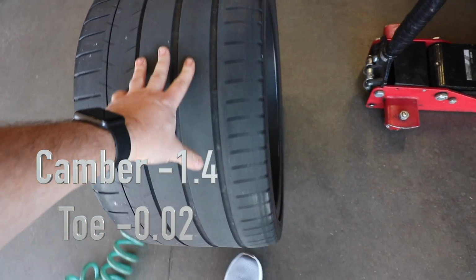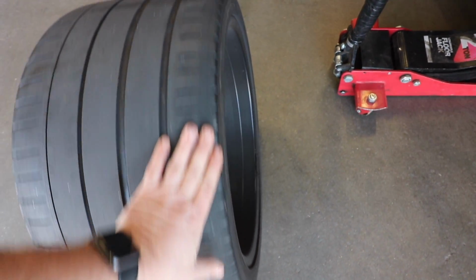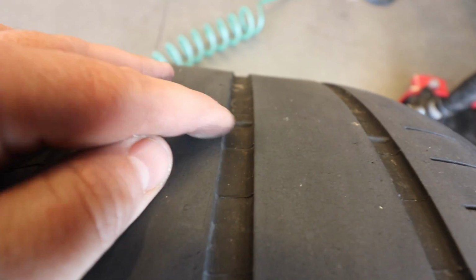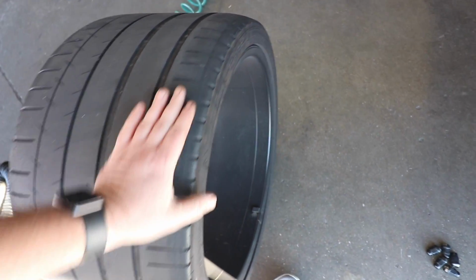Right here is the driver's side. As you can see, there's not near as much wear. I mean, there's wear there, but it's not down into the belt or anything like that. Again, this is the driver's rear. You can see the tread on that down there. You can see the wear bars right here. Here on this one right here, so it definitely hasn't worn near as bad.